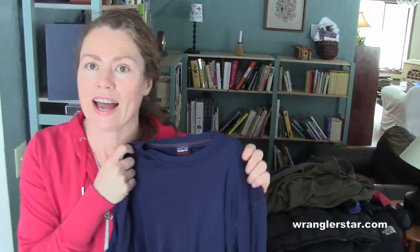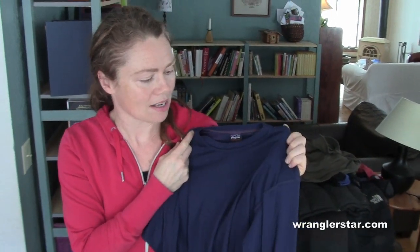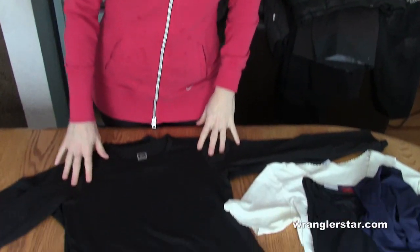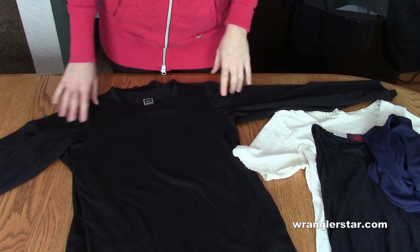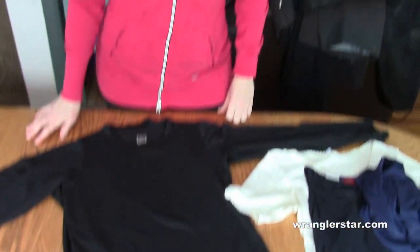But if you buy good quality, you can have them forever. I've had this, it's a men's small. I had it before they made women's Patagonia clothes, so I've had it a long time, and they last forever. Again, this is Jack's shirt on top of my shirt. They're both mediums. His is a kid's medium, mine's a women's medium. Look in the kids department for clothing because it will fit you.